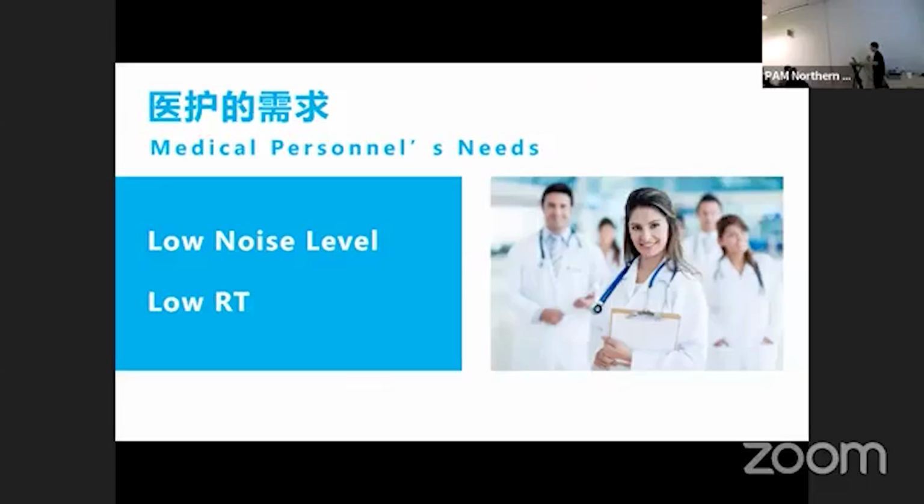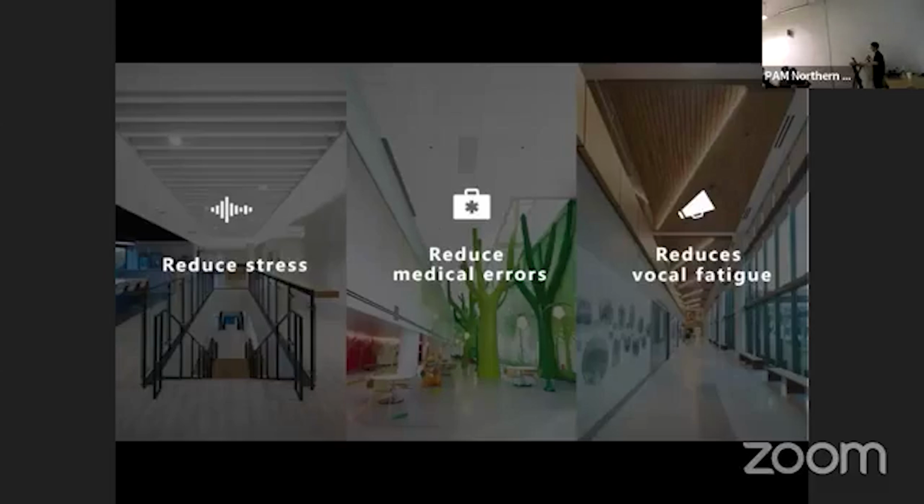And for doctors, this is where they work every day. But the noise environment will increase their pressure. A good hospital sound environment can help doctors reduce stress, reduce medical errors, and reduce vocal fatigue.